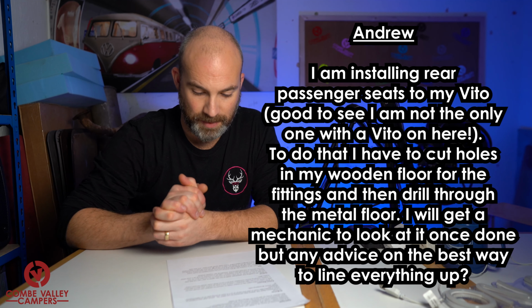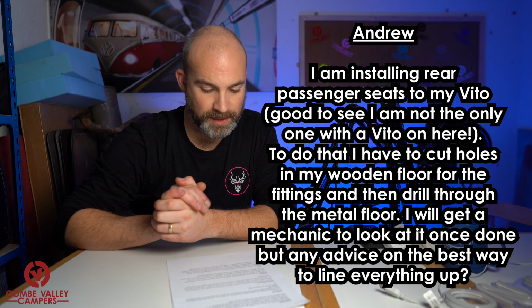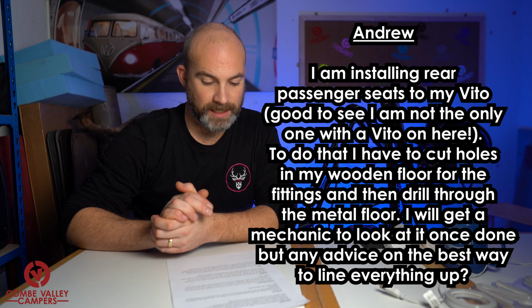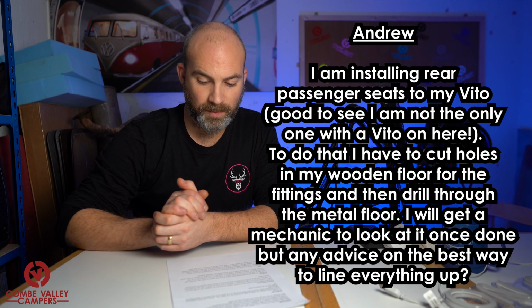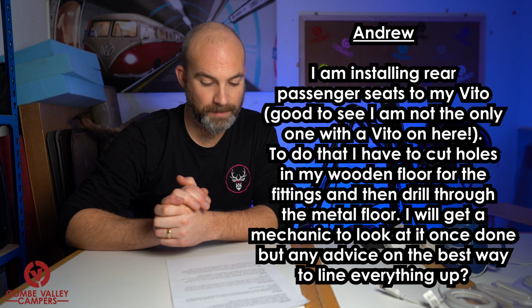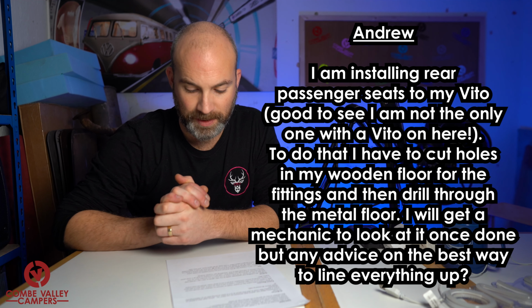Next is from Andrew. He says, hi guys, I'm installing rear passenger seats to my Vito. In brackets, he says, good to see I'm not the only one here with a Vito. To do that, I have cut holes in my wooden floor for the fittings and then drill through the metal floor. I will get a mechanic to look at it once done, but any advice on the best way to line everything up? Thanks, Andrew.